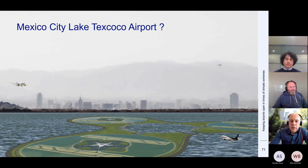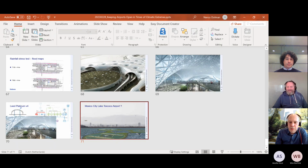Yeah, this is my final slide. So I will stop the sharing. Yeah, nice overview of international airports and sustainability. Yeah, not only climate adaptation. Yeah, nice. Are there any questions?